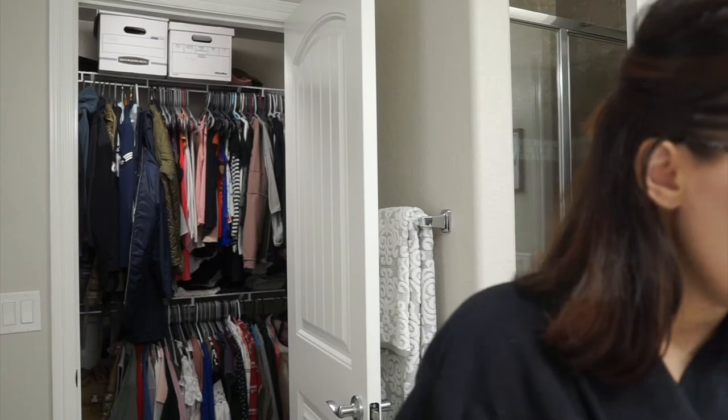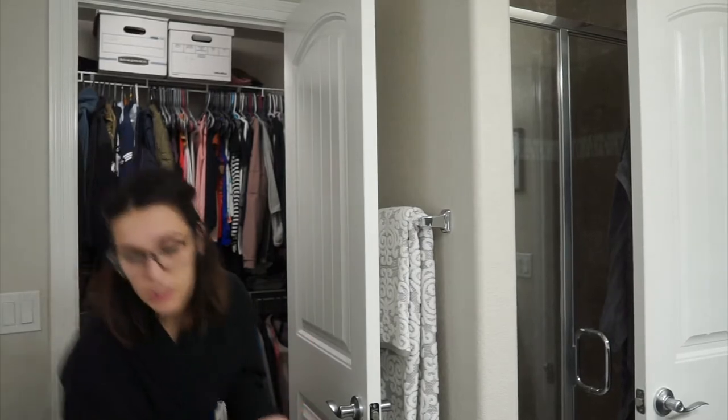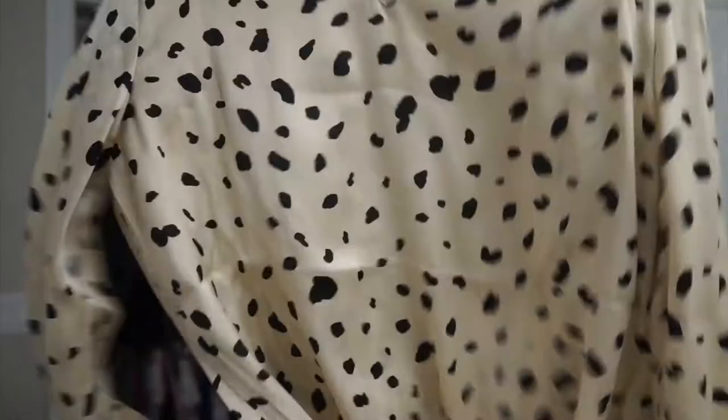They have really great stuff. Some things are definitely hit or miss, I feel like, but it is what it is. If you don't like something, you can just return it. So I got all this stuff. Oh, and I found this, guys. I got this off Amazon. How cute is this? Isn't it so cute? I thought it was adorable. It's silky. Love it.